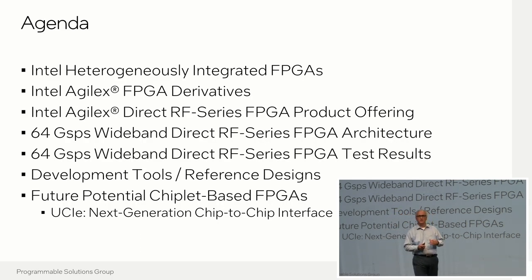Then we'll talk about our Direct RF. We'll get into the architecture of the 64 gigasample data converter chiplet and show some performance, some test results, and some development tools and reference designs. I have a video of a reference design that shows us operating and consuming 32 gigahertz of bandwidth in the FPGA in real time. And then we'll talk a little bit about futures.